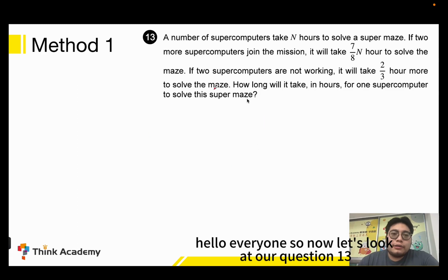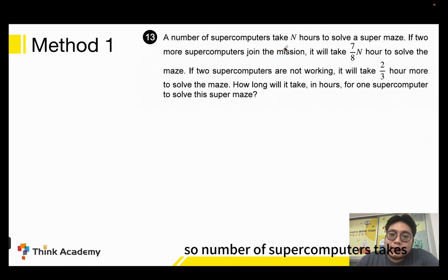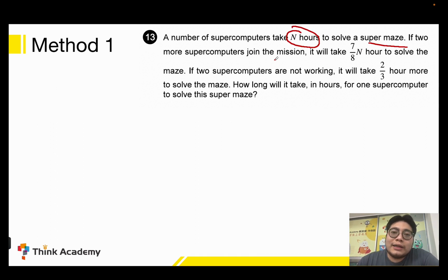Hello everyone, so now let's look at our question 13. The number of supercomputers takes n hours to solve a super math problem. Do we know how many supercomputers we have? No, we don't know. So here's the first question mark.